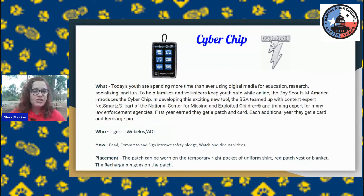And the first year that they earn it, they get the patch and then they get a card. And each additional year, they get the card and the recharge pin. That's the little lightning bolt, right? Where they're recharging and helping to understand and reiterate the Cyber Chip rules. And so they need to commit and sign the pledge. And then there's some videos that they need to watch and discuss. And that goes, again, that's a temporary patch on that right patch pocket or on their red vest. And then the pin gets stuck each consecutive year on the pin.